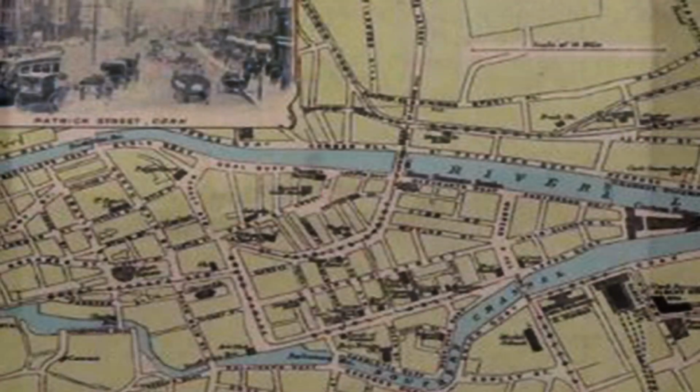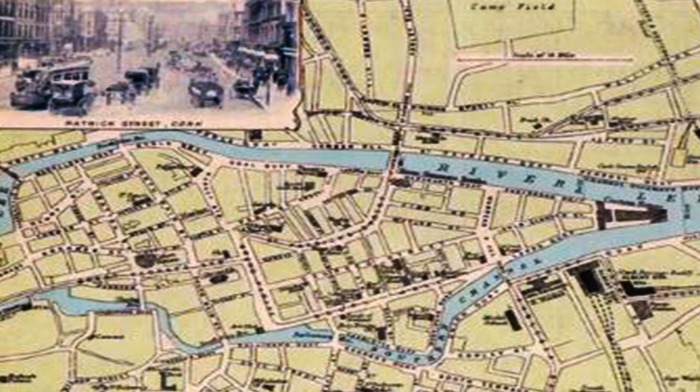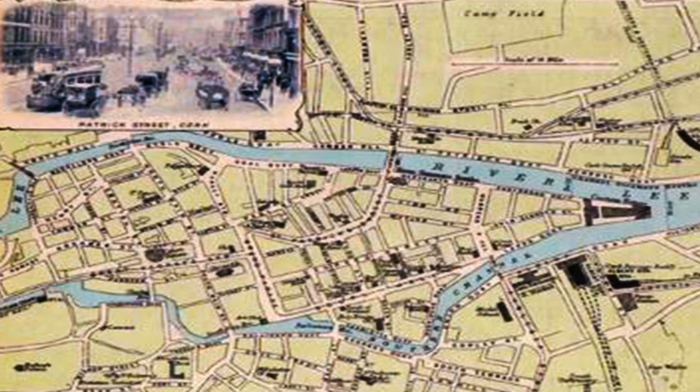We have lots of evidence of Blarney Woollen Mills, Douglas Woollen Mills, the butter, Margaret de Furton Crane supplying butter to the Empire. We have sails, ropes, gunpowder from Ballincollig, all left through the shipping lanes of Cork Harbour and went around the world.